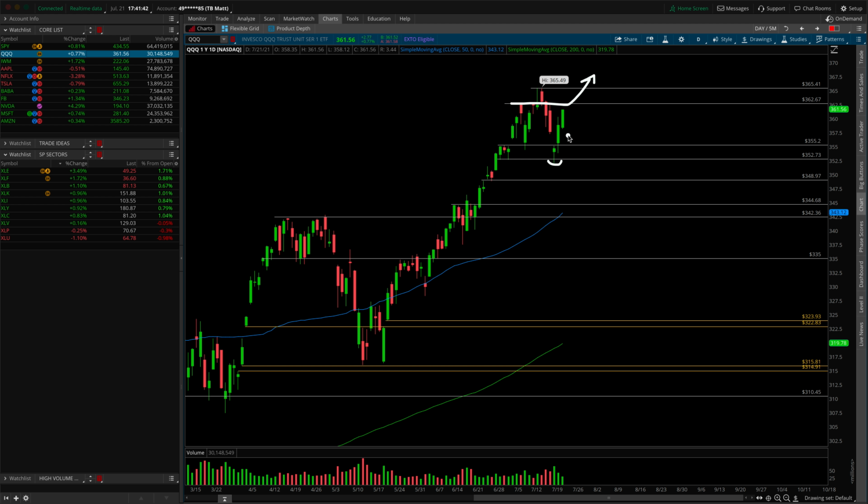Earnings are in the past, so feel free to attack this one with options. I wouldn't be interested if we start to get acceptance over this 157 whole dollar and 50 SMA, or just the right shoulder of the pattern.